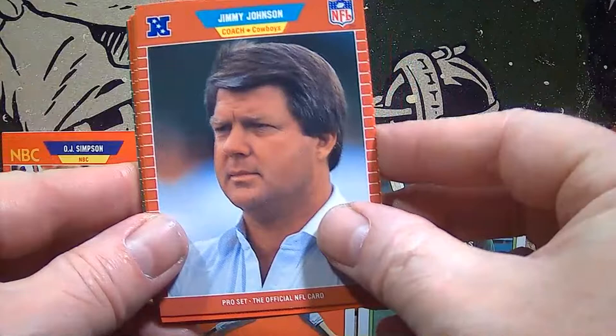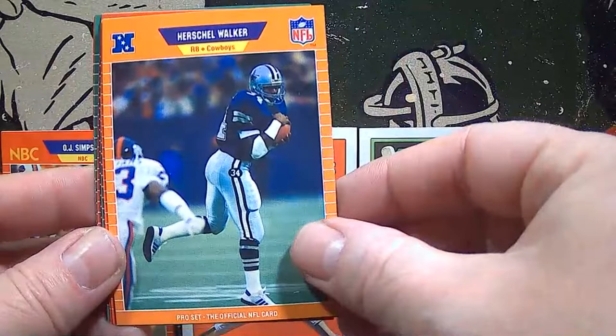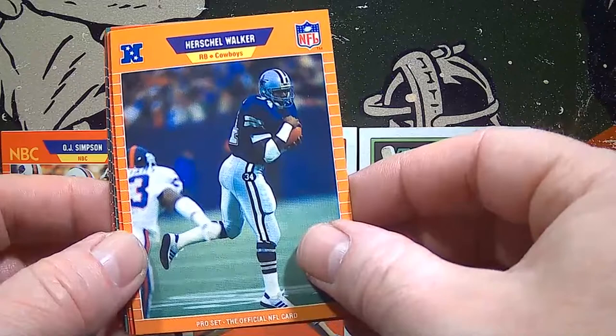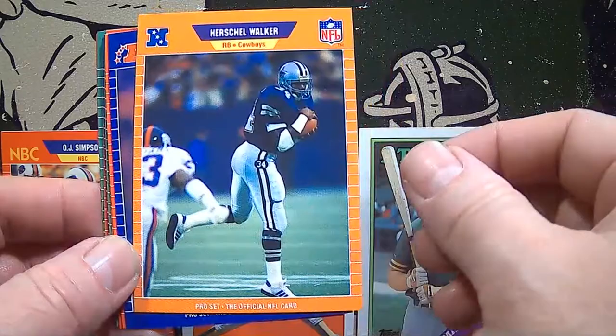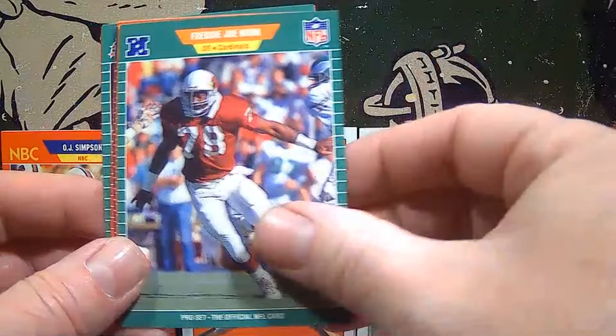Jimmy Johnson and Vaughn Johnson. George Seifert. There's Herschel Walker. Now, I heard that Herschel Walker, to improve his nimbleness on the field while he was doing his running, he was into ballet and other types of dancing to help him with his running back job. I don't know how true that is, but pretty interesting. Freddie Joe Nunn. There's a Raider. Bob Gullick.